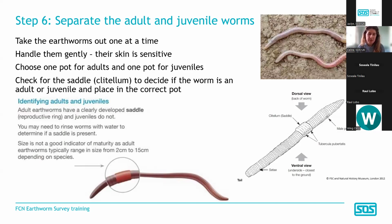So what you're looking for is the saddle called the clitellum, which as you can see on the screen here circled. This tells you if it's an adult or a juvenile, essentially. So adult worms have this saddle, juvenile worms don't have it. So you can separate adult and juvenile that way. And you can see on the top right of the slides, there's a picture there of the adult one with the clear white saddle, and then the juvenile below it with no saddle. So that's how you know if it's a juvenile or adult worm.